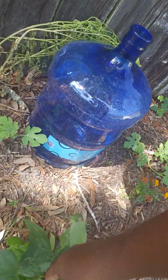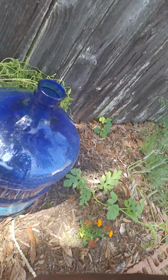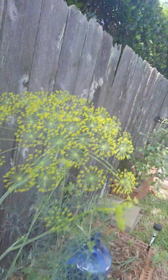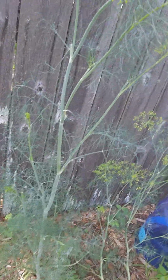But these bush beans, this plant from the bush beans is what I plan on just burying in the soil so that it can feed the soil. That's all I'm gonna do. This is dill. This dill is great. It smells like dill pickle actually.